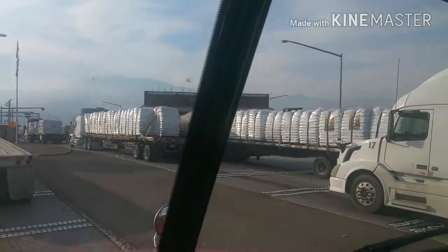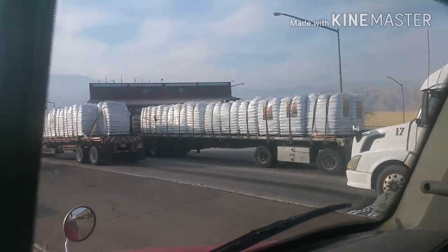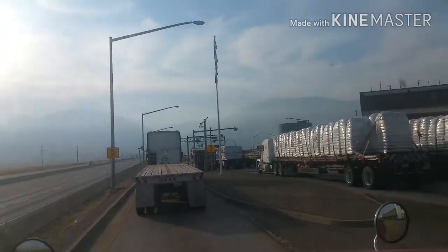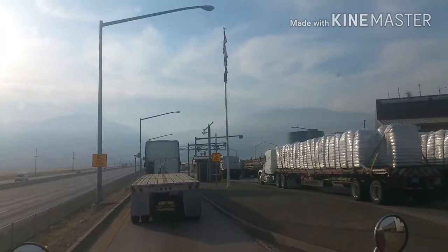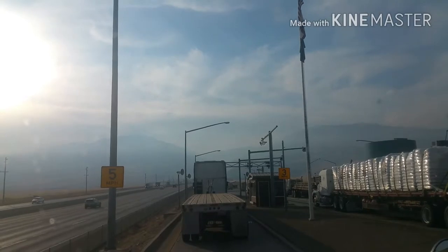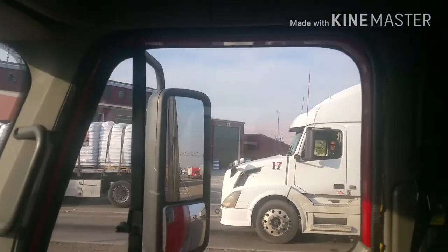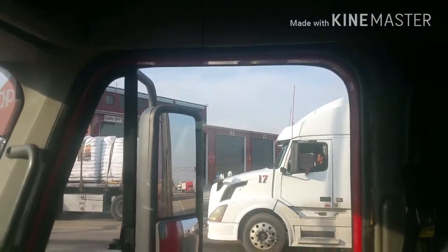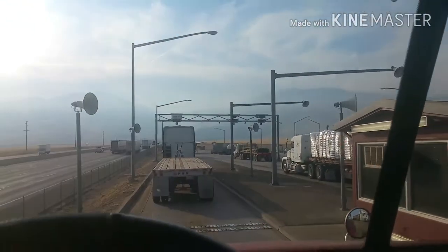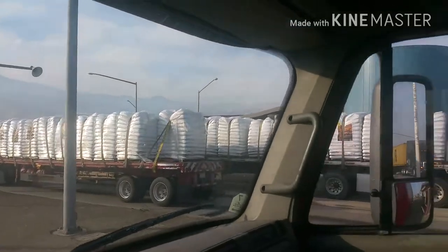The empty lane is here, and the two loaded lanes are over there. You guys can't see the bays, but they're right over there past that flatbed on the side. It's like, what, four bays over there. Grapevine scales.